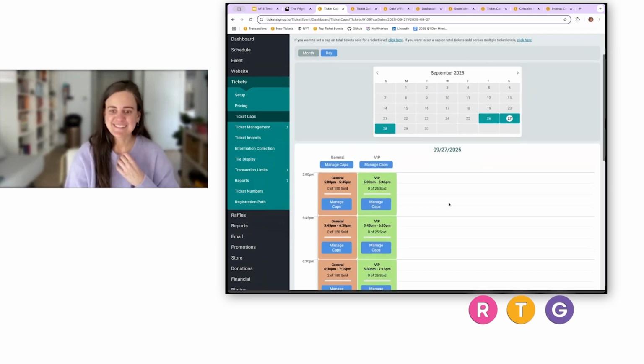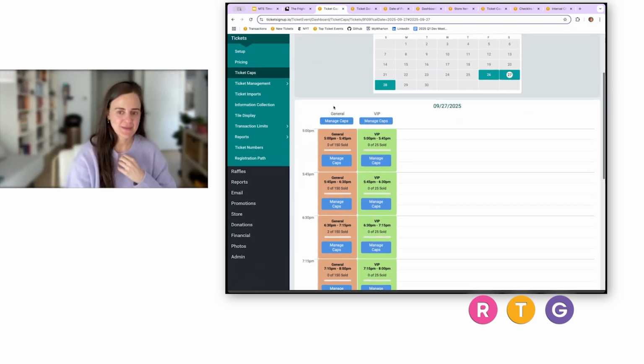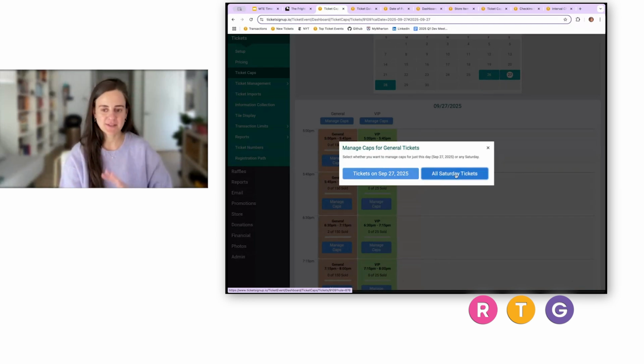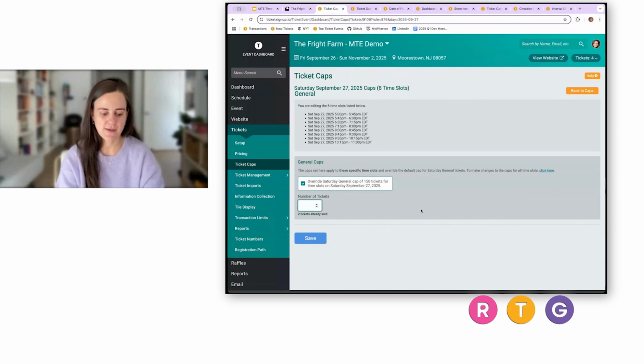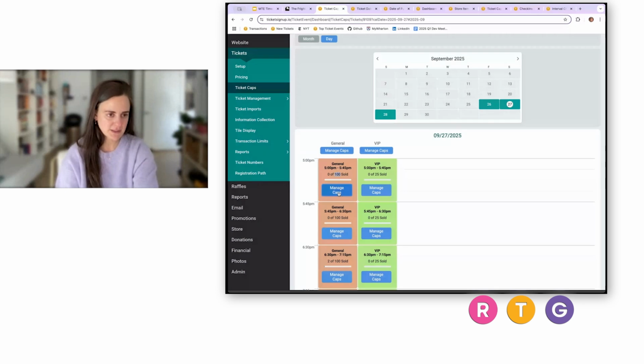Actually, I have sold some tickets here. I did two test transactions. So on the 27th, what we can do is we can manage caps, and we have the option to manage the caps for general tickets, all of them on the 27th, or we can update all the caps for all Saturday tickets. So let's just say that we want to update these 8 time slots, and we're actually going to decrease the number of tickets per time slot available because it's earlier in the season, and we've updated that to 100. And you can see here that update has been done, and now there's 100 tickets that are available for the general ticket on the 27th.